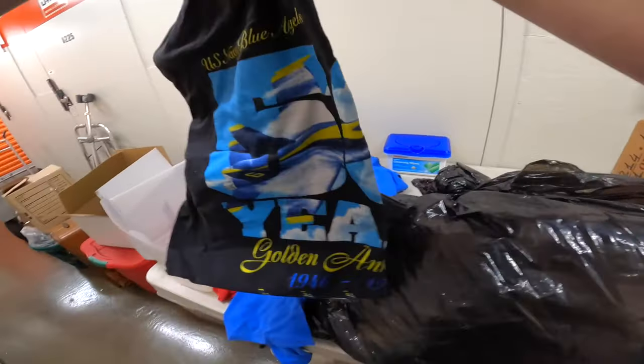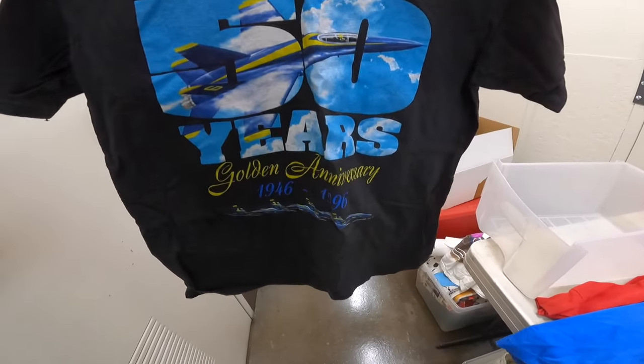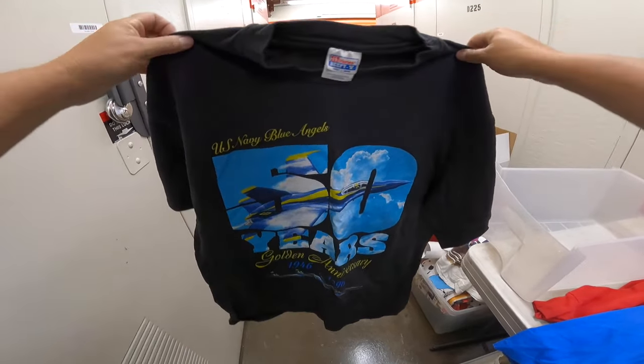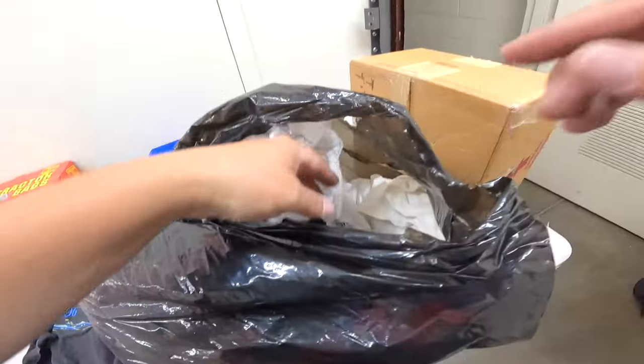What else we got in here? U.S. Navy Blue Angels, 50 years. That's a 1996. It's also a 25-year-old vintage shirt. And that looks like a single stitch. Oh, yeah. Yeah. Finally got some decent stuff. Looks like that's it, though.